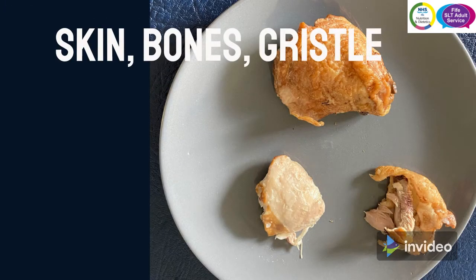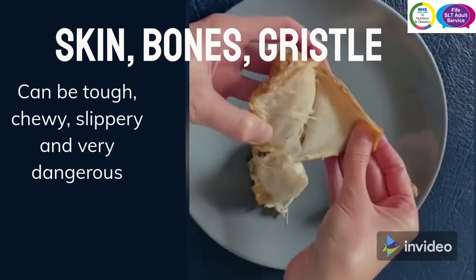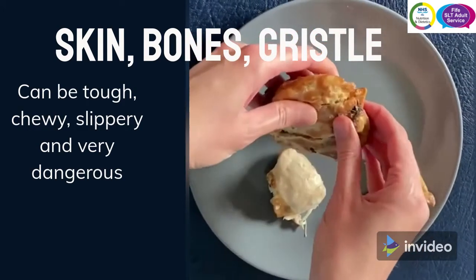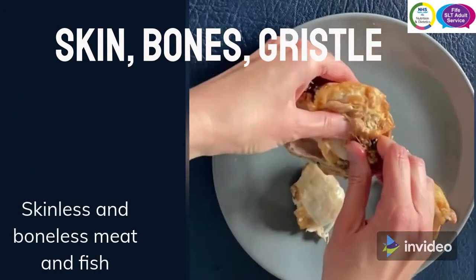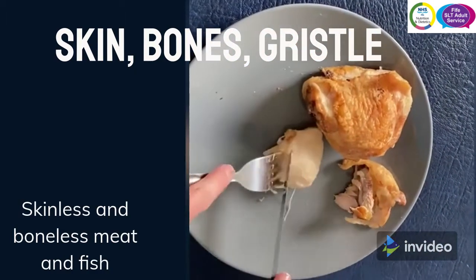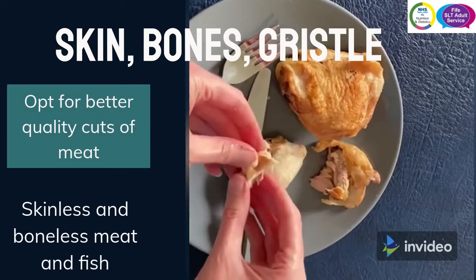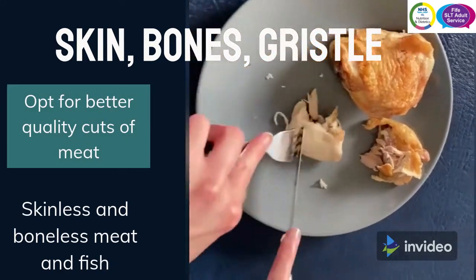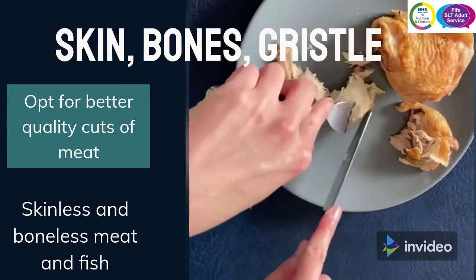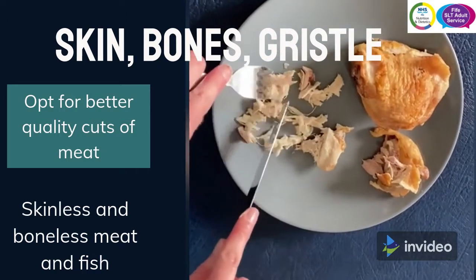Skin, bone, and gristle can be tough, chewy, slippery, and very dangerous if offered to someone who is avoiding high-risk foods. You can avoid these by buying skinless and boneless meat and fish. Tender, better quality cuts of meat don't usually have any gristle or fatty pieces. Removing thicker vegetable skins before or after cooking can also make them more manageable. For example, baked potato.